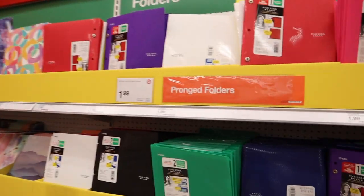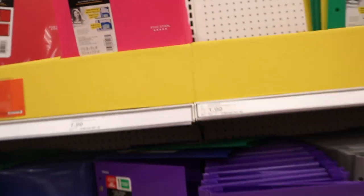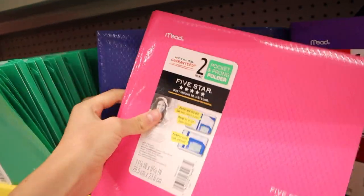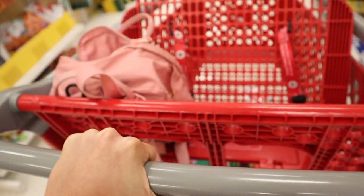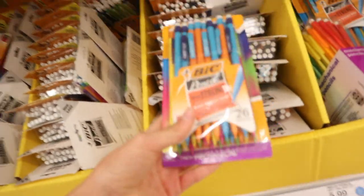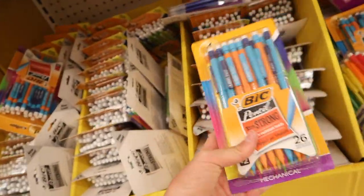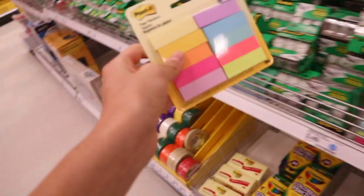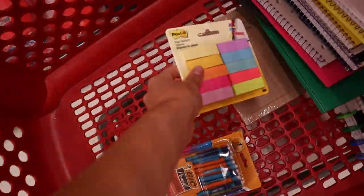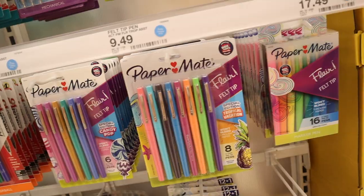Now I'm getting folders, and the best folders are these type, the 5-star ones, because they stay together the best. Like, this is adorable. I can argue these are the best pencils, and I like these ones. I don't really like the sparkly ones. These ones are the way to go. I'm gonna pick these up for sure because these are perfect for annotations for English and stuff. I kind of like this pencil case. Wait guys, I always get these, so I think I'm gonna get these again.